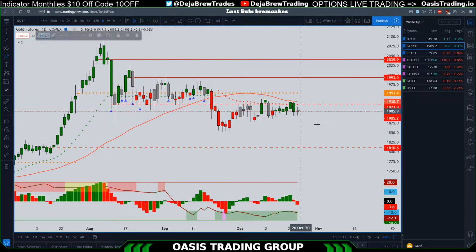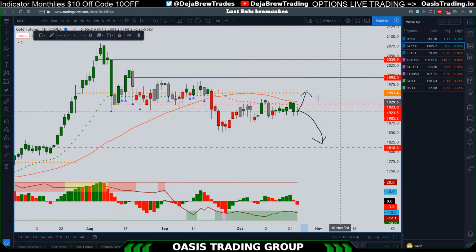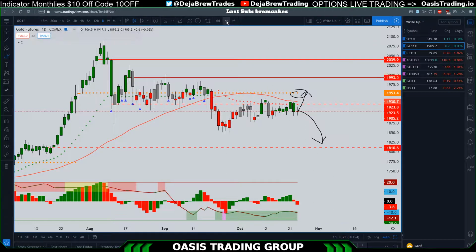But if it does want to go down, watch 1810. If it wants to go up, watch this pivot around 1950. You reclaim that pivot, you got targets around 1993 and then 2039.